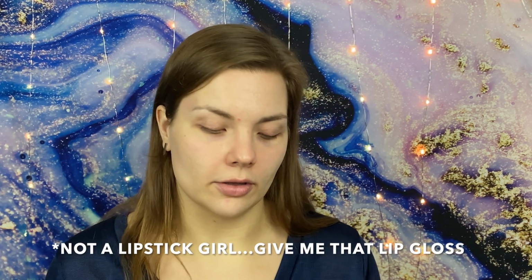I learned about Mellow, I believe. I don't know if I still have their lipstick or not, but I had a Mellow lipstick for a while. And it was really beautifully packaged. Not my favorite just because it wasn't more of kind of like a lip gloss. It was definitely a lipstick, more of a matte kind of formula. It just ain't really my jam. I'm definitely a lipstick girl. Give me all the gloss. Gimme.